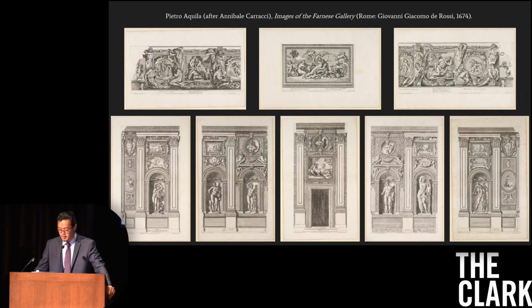While these prints were issued as a suite and often bound by collectors into a book, the copy in our library at the Clark actually contains 25 loose-leaf pages, with which we took the liberty to project sections of the Farnese Gallery's walls and vaulted ceiling in this exhibition.